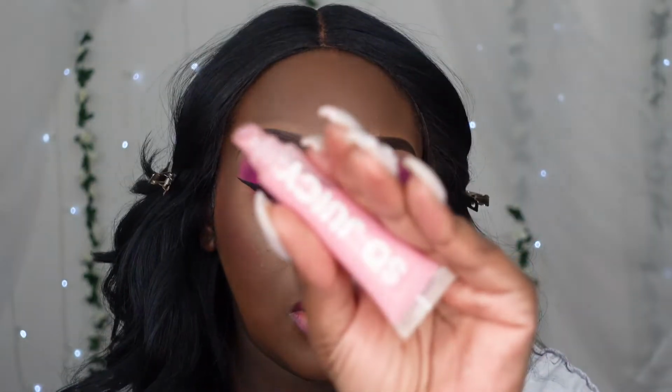Then I want to, of course, gloss it up with So Juicy. And then I gotta put a little bit of a nude shade in here because it's looking too peachy for me.